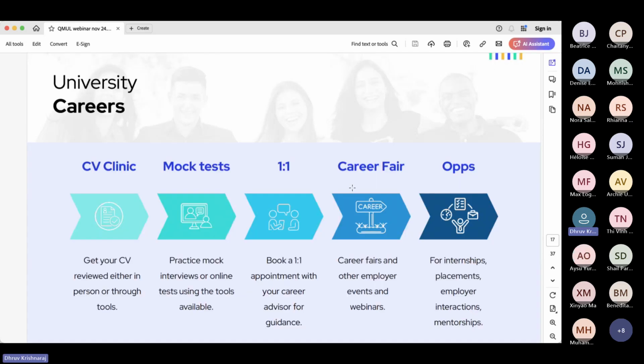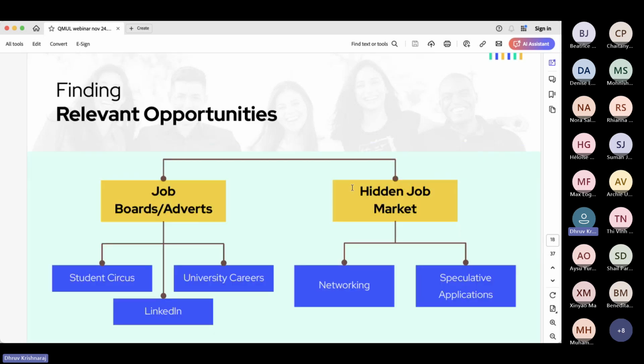Now, I've already spoken very highly of the career services at Queen Mary. They can help you in a range of different ways. These are just some of them on your screen, but make sure all of you reach out to them and take their support. When it comes to finding the right roles in the UK, there are two ways in which you can go about the process.